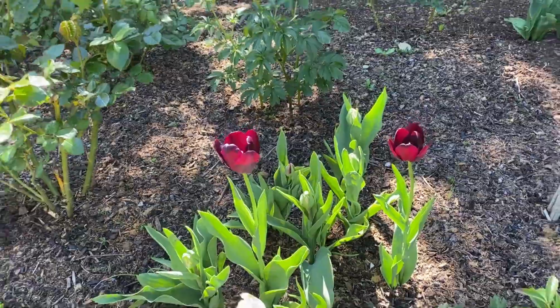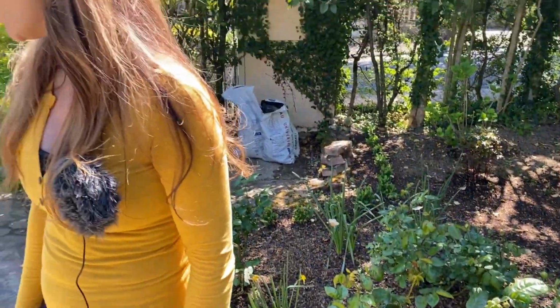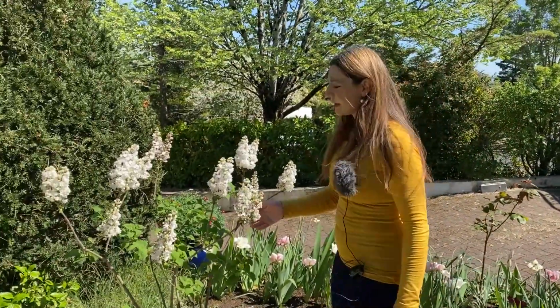But I wanted to do a tour today because some of the things will be gone soon, like the tree peonies. So I wanted to do a quick tour today. And I also wanted to show you this lilac.